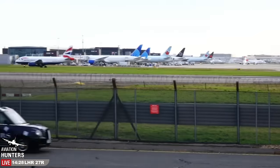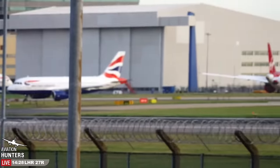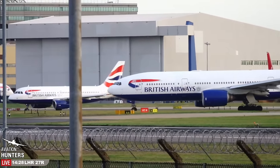Yeah, Chris saying they've made this departure priority for some reason. Yeah, they have. I mean, that A319 just doesn't seem as if it's going anywhere. Even the 777 is taxiing now. But is that going to be jumping the queue? I'm not too sure.